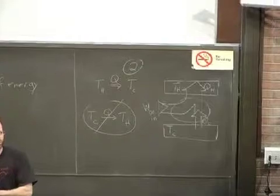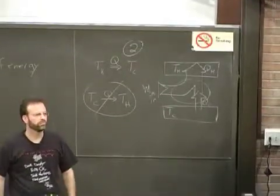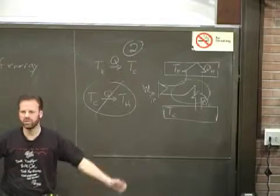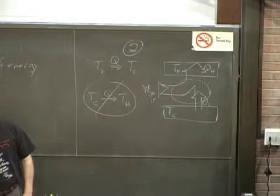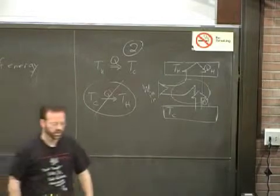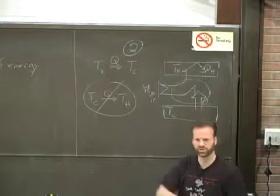Heat cannot flow from a cold object to a hot object by itself. Naturally, spontaneously, take your pick. Only if you put work in. The second law has more ways to state the fact.